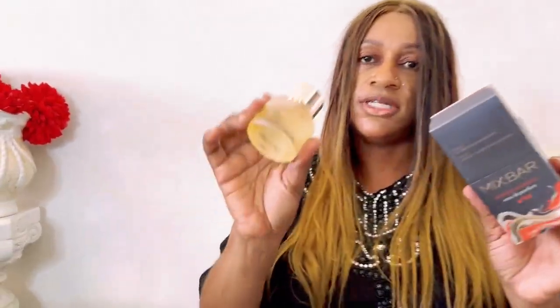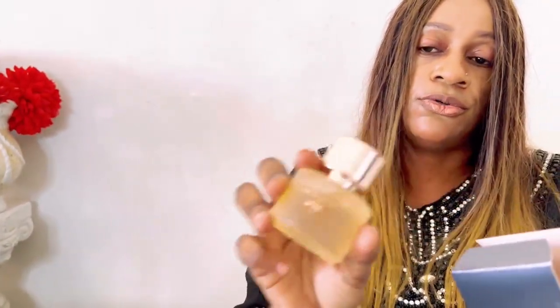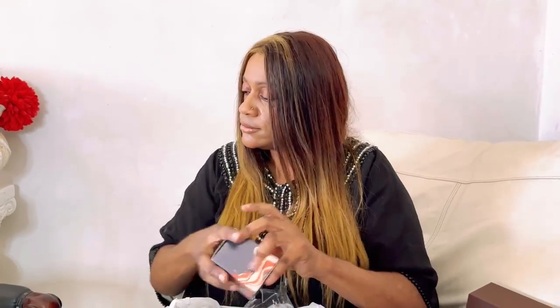I'm not even going to spray it because the scent bubble is corrupted already. So that's the Whipped Almond. All of them come in this little bottle. I'll just show you the other ones I have instead of opening all of them. I noticed they are quite tight in there. Cloud Musk.